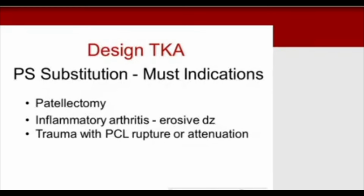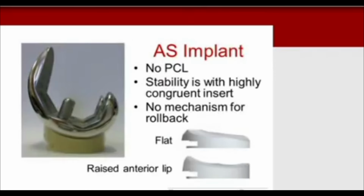The absolute indication for using a posterior stabilized knee design for the boards is patelectomy or inflammatory disease where you have erosion of the PCL, or traumatic rupture of the PCL with any prior trauma, or at the time of surgery, you over-recess the PCL and it pops off and you don't have a PCL left, which is a good segue to the anterior stabilized implant. It's always a problem when you over-release the PCL with a CR design. You have to switch over to posterior stabilized implant.